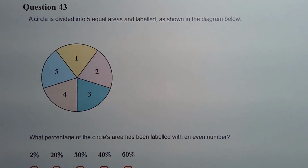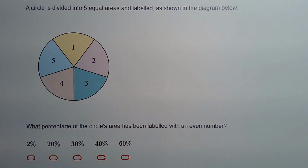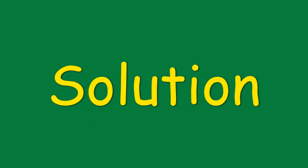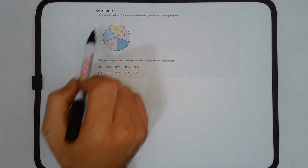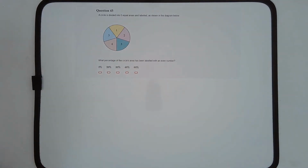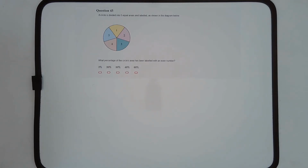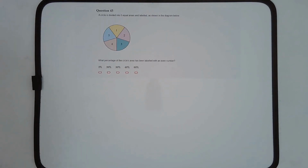Question 43. A circle is divided into 5 equal areas and labelled, as shown in the diagram below. What percentage of the circle's area has been labelled with an even number? Firstly, the circle is divided into 5 equal areas. So if the circle represents 100% of the area and is divided into 5 equal areas, each of these areas represents 20%.